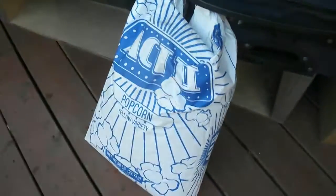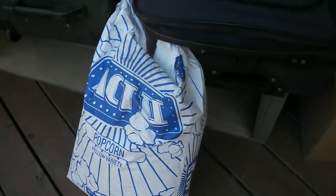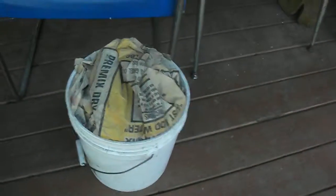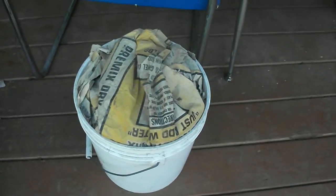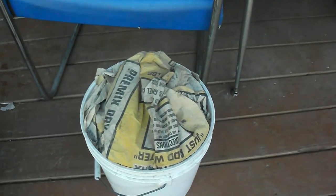That's just the only one I have available right now. And a couple other things here. Oh, look at that. Who doesn't need a 50-pound bag of popcorn, right? Other things here. This was another freebie. This was a bag of Quikrete. I didn't want it. The bag was ripped open. I threw it in a bucket. I'm going to put it in a better bucket with a lid on it.